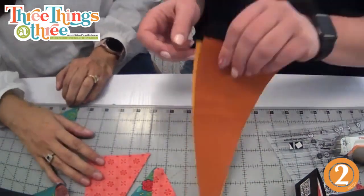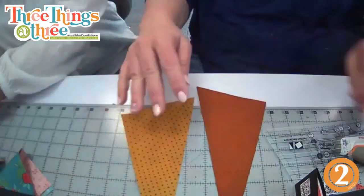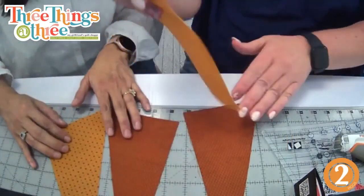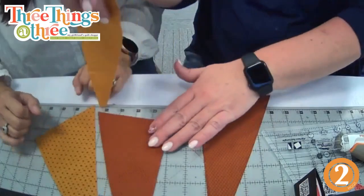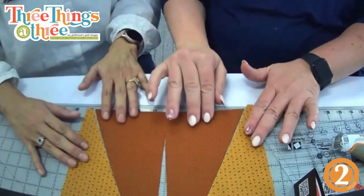It's one of those things like when it worked. So these were the ones I cut. Okay, we're going to move these ones aside. I think I must have flipped that fabric. So this was take one, take two. So these were together. And look, that's what we were going for.